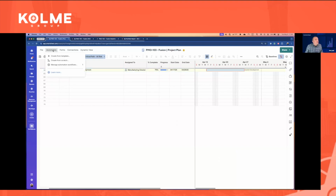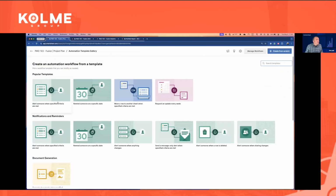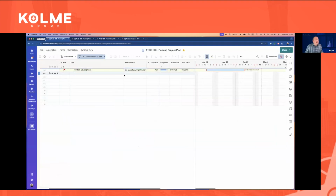First one I'd probably do is a workflow rule. So you can see on the top of the screen, there's an automation menu, and you can create a workflow rule. So I'm going to say create from template. And there's a whole bunch of templates here. The very first one's the most popular. Alert someone when a specified criteria are met. So in this example, I would have already pre-set up a workflow rule to notify my manufacturing director that a task is overdue.